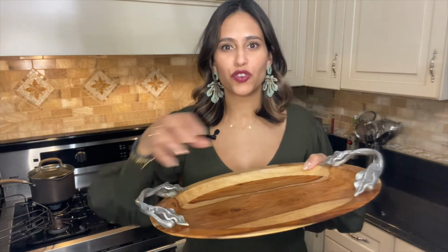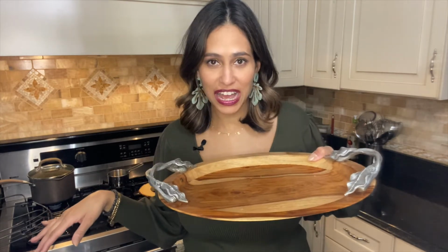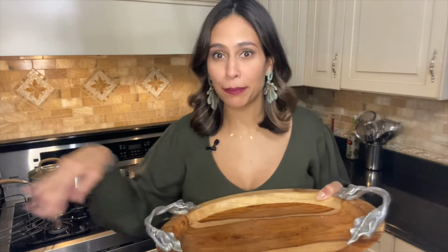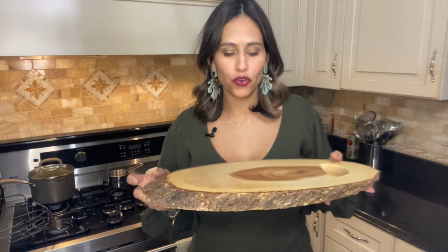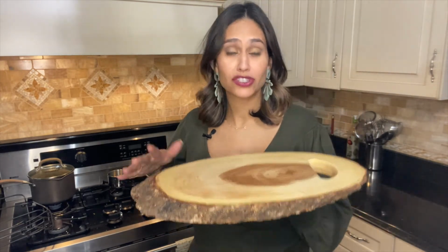So I use this for my appetizers. While I'm holding the kitchen hostage and everybody's smelling how amazing the food is, I lay out some appetizers for the kids and for my husband and whatever other relatives are coming over. I lay out my charcuterie on this board. So these are just really beautiful serving platters, serving trays, for serving things.